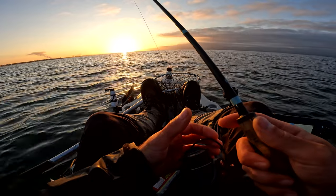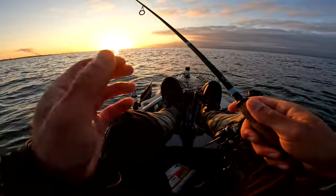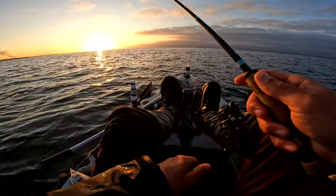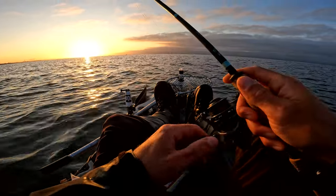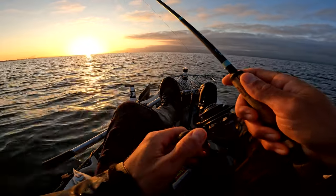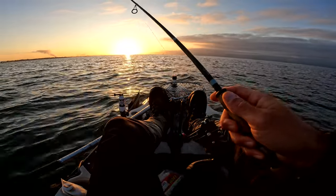Wow, there's a lot of these bass here, man. They're being just really finicky. Right on the bottom. They're right on the bottom, right underneath me right now. Could be worth it to try the white Elias shad. I wonder if they would hit that, because they went for the white zoom fluke. Maybe that's the way to do it.